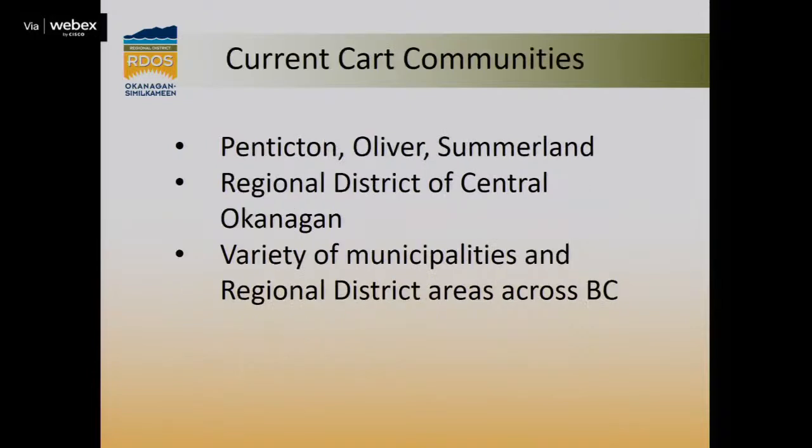Currently, there are cart communities in our area. The City of Penticton, the Town of Oliver, and the District of Summerland all have carts. Currently, they provide carts for garbage, yard waste, organics, and recycling. The Regional District of Central Okanagan, which has some more rural areas similar to some of the RDOS, currently provides carts to all of their residential households as well, and to all their member municipalities. And then there are various municipalities and regional districts across BC that currently supply carts as part of their collection program.